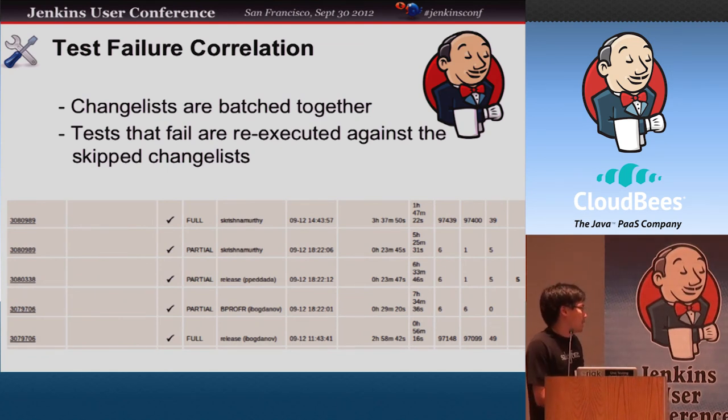One interesting part of our system: when you have change lists in the system, they go into a UI that looks kind of like this. On the left-hand side, you can see all the different change lists. And then you can see we ran about 100,000 tests on one of those change lists. And in that stack, there were maybe 39 test failures.